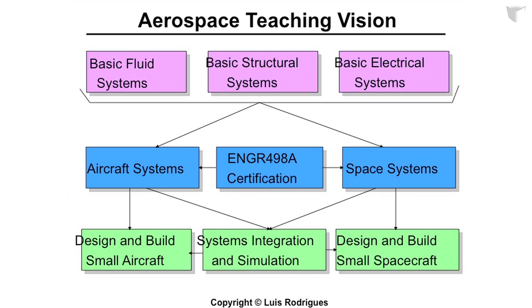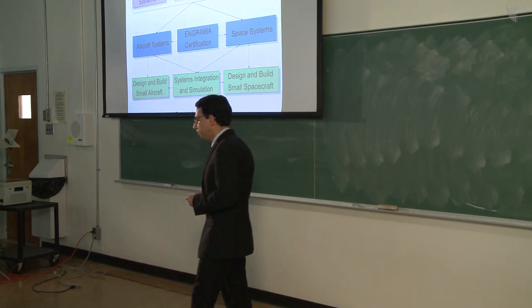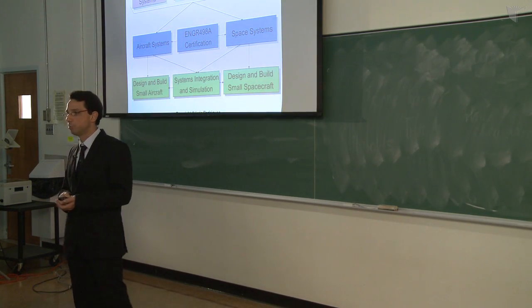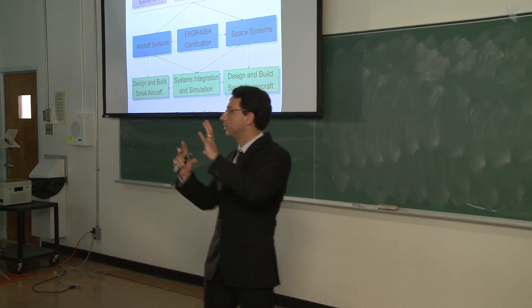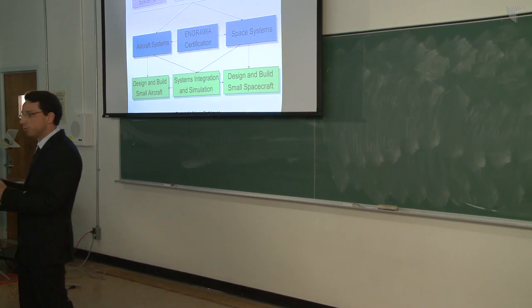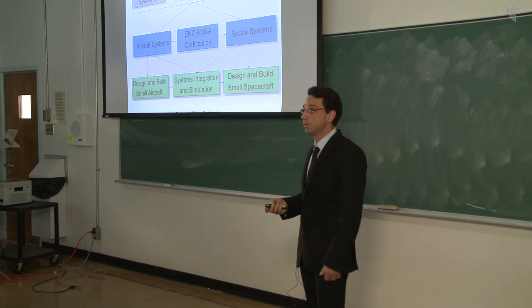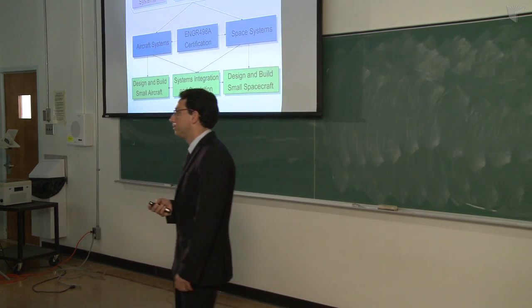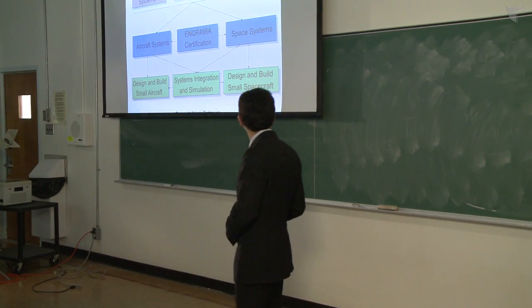We have teams designing and building small aircraft for the Capstone project, and we have teams designing and building small spacecraft. I don't know if you heard the news. Last year, it was the first time ever that in Canada there was a competition to design a small satellite, what is called a CubeSat. So a satellite with cube dimensions, around 1 meter per side, so 1 meter cubic of volume. And Concordia won that first competition last year. So now we have a very strong space systems program since last year.